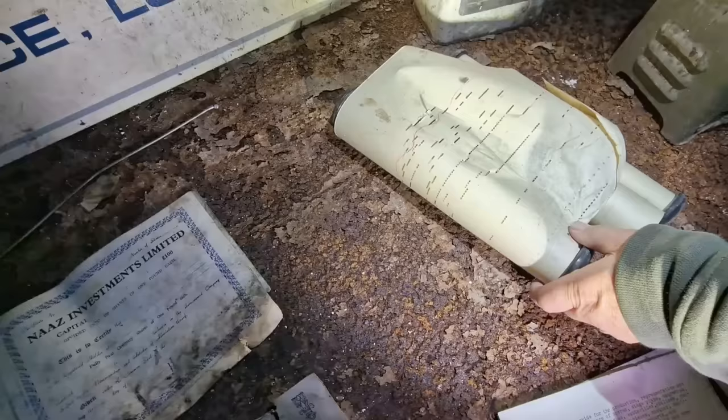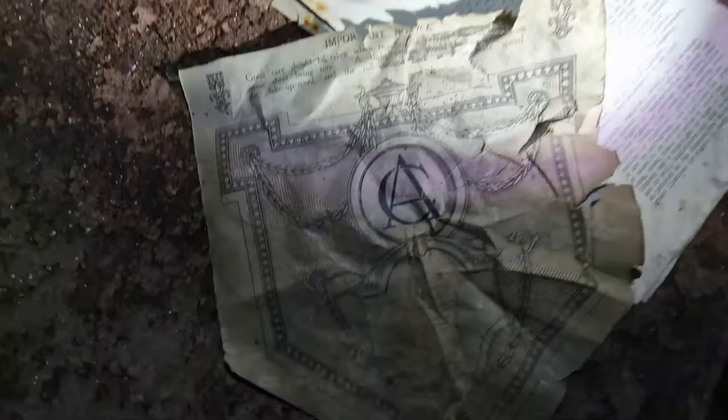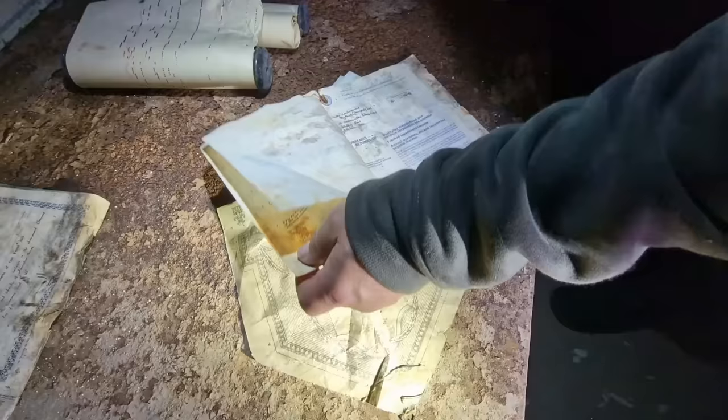Hey, this is old, mate. Look at this old one. Document from 1974. Oh, yeah. Shall be grateful if you will supply the information requested. So, may I remind you, please let me know. Oh, it's all about pay and transport, that one. Yeah, that tax. Corporation tax. Pay up. NAS Investments Limited.